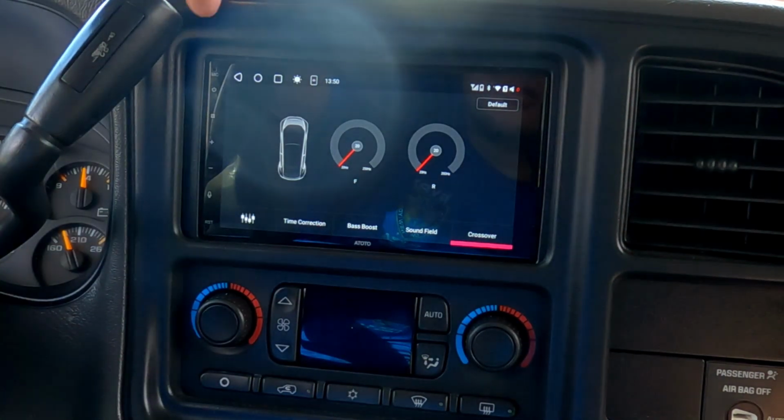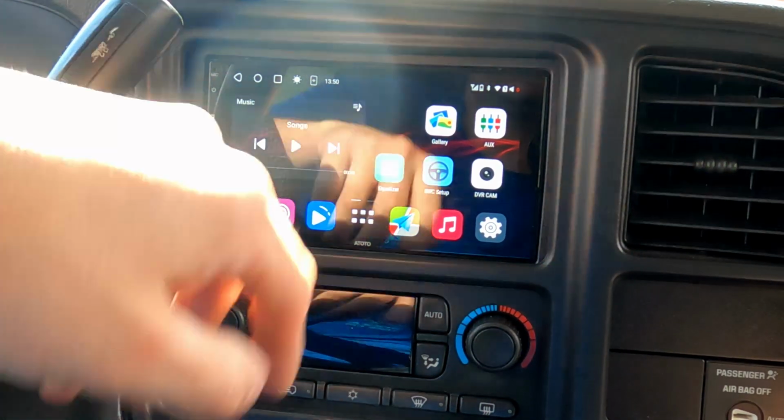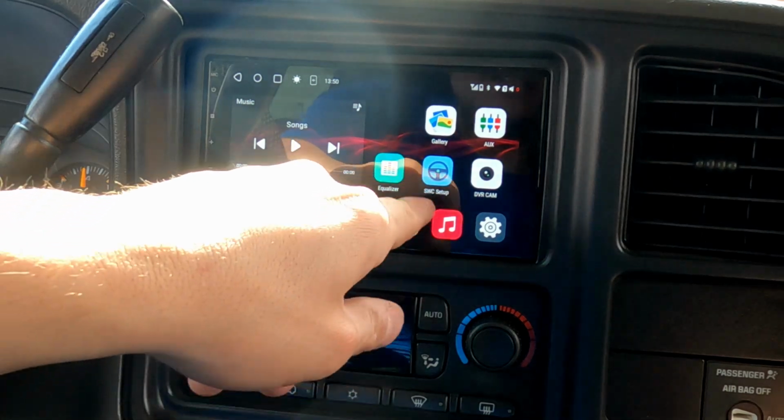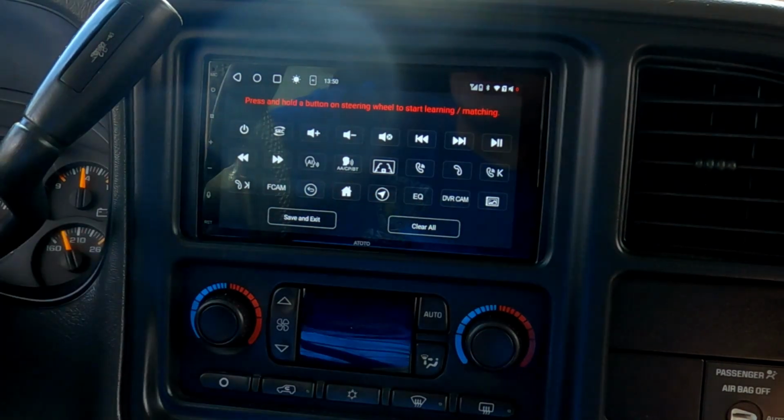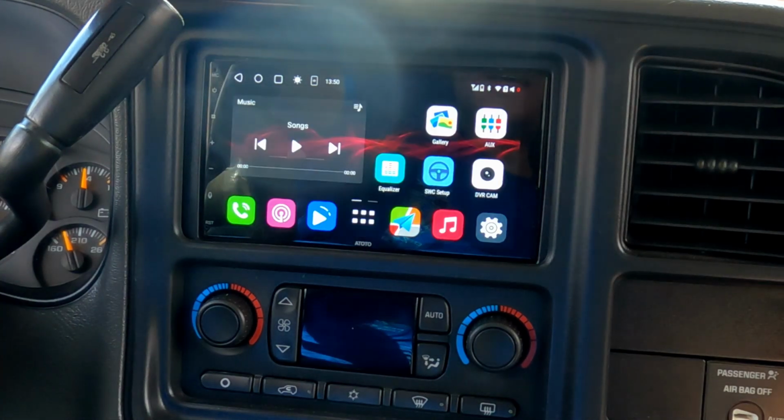And of course the crossover, so pretty cool features. Now if I did have the steering wheel control options in the module, it does sync to that module, and then you could just configure your buttons as needed for your steering wheel controls. I don't have that, but that might be something I want to look to in the future.